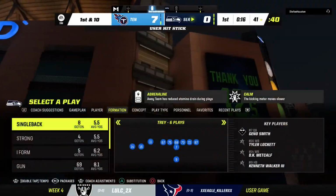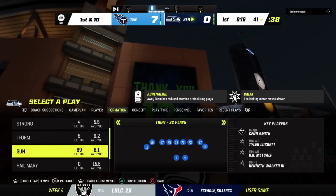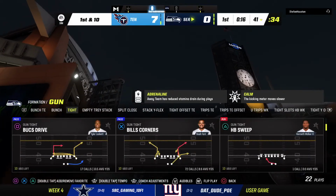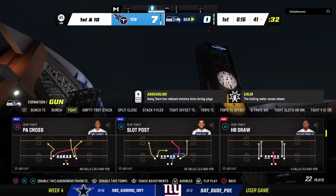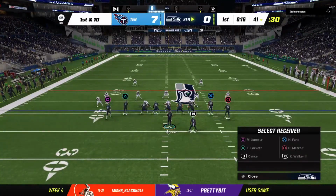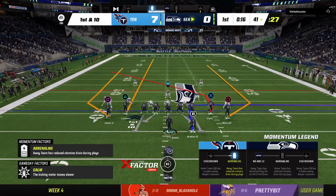51 yards on the punt there. And it'll be Seahawk football, 1st and 10 at their own 41-yard line. Coming to the line here to begin their next drive, the Seahawks offense.